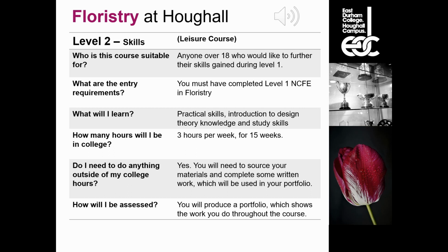We're going to do an introduction to design theory knowledge and study skills. And similarly to the level 1, it will be for 3 hours per week for 15 weeks. And again, you will need to source your own materials and complete some written work which will be used in your portfolio. And the assessment will be through a portfolio which again shows your work throughout the course.